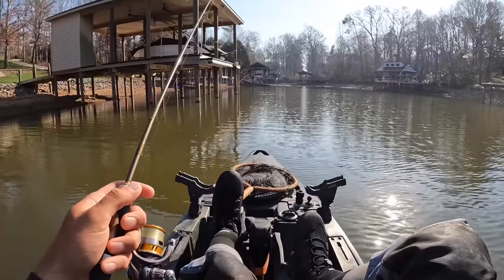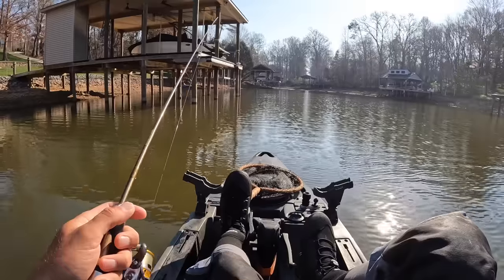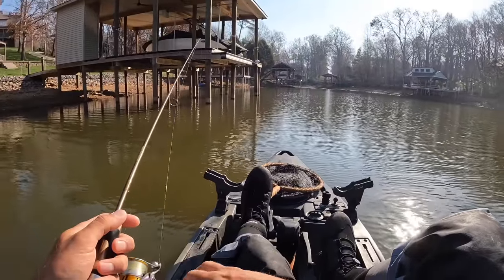There's all kinds of shad flipping back there in the back. We're going to throw our skipjack rig back there in a minute. I guarantee you, you threw a net back there, you'd get a net full.